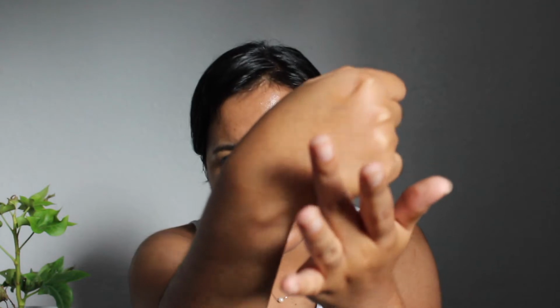This is how it looks on the skin. And yeah, it just instantly disappears into your skin. It smells really nice, especially for the summertime. I think it's a really, really nice gel. But I think that it's just not what my skin was craving.